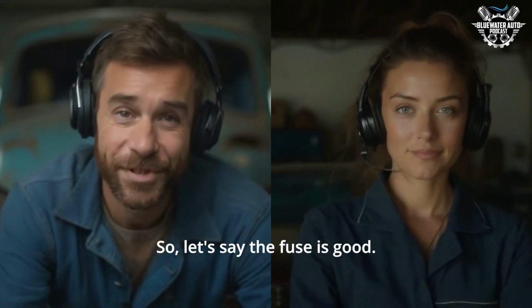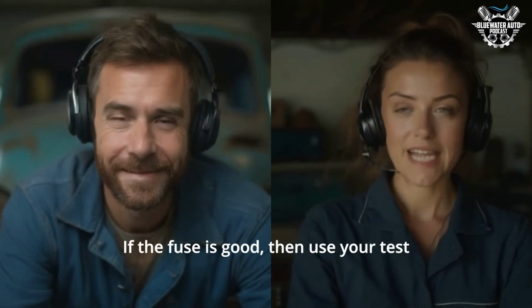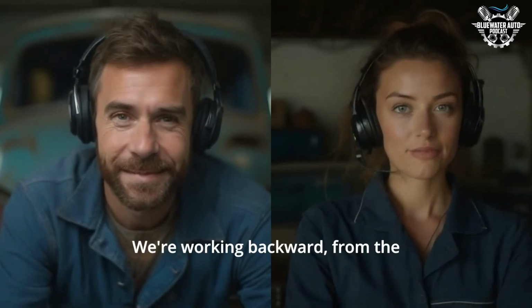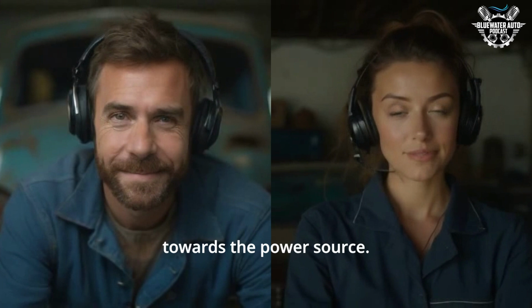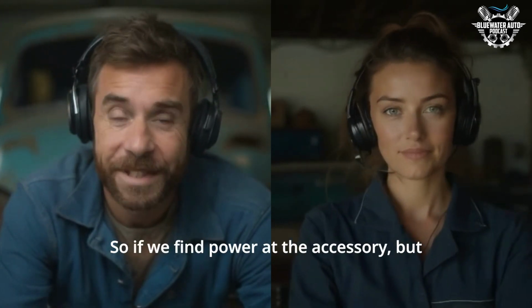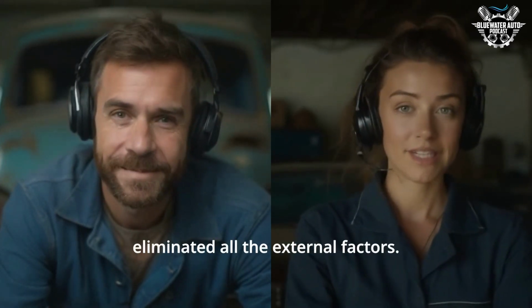So, let's say the fuse is good. What's next? If the fuse is good, then use your test light or your DMM to check for power at the accessory itself. We're working backward, from the non-working component towards the power source. Okay, I see. So if we find power at the accessory, but it's still not working, then the problem must lie within the accessory itself. Exactly. You've effectively eliminated all the external factors.